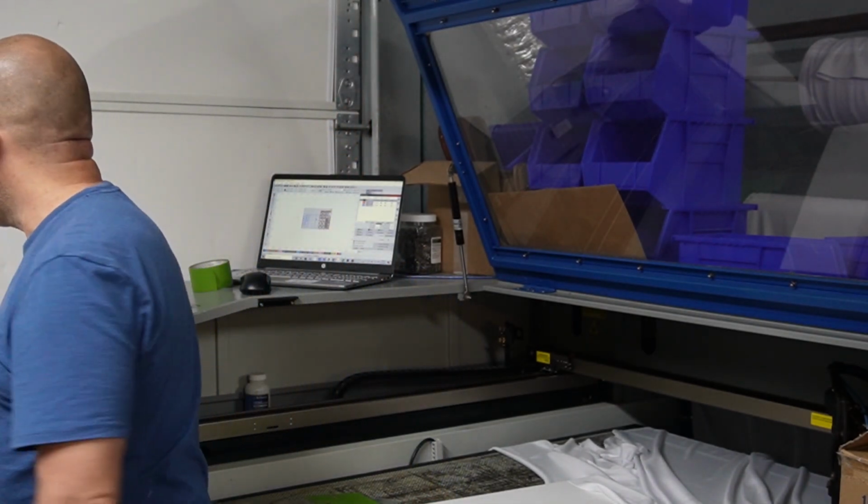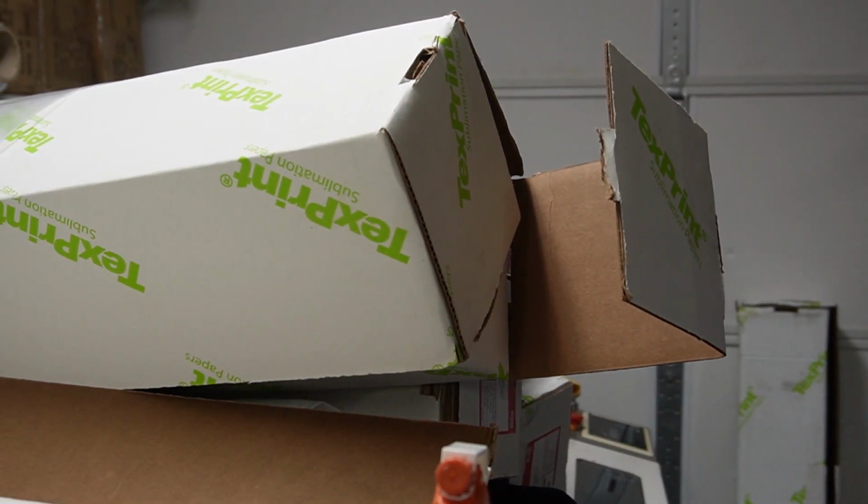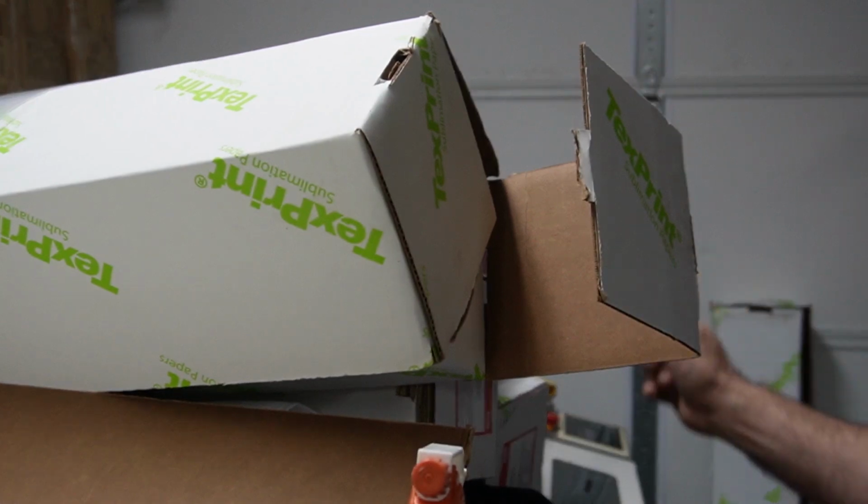There's a lot of them. Let me show you. So see, this is a pile of boxes. There's like 1, 2, 3, 4, 5, 6, 7, and there's 5 more on the other side. So that's cardboard box that we can recycle, right? It's no problem. We do recycle here, by the way. Everything, like all the fabric and everything, it doesn't go in the trash. It goes in the recycle bin.